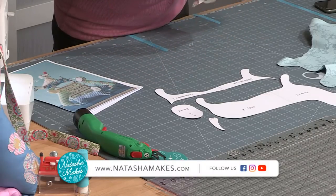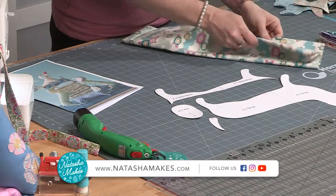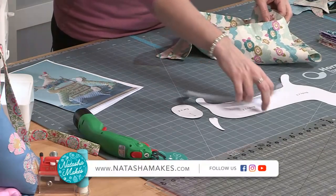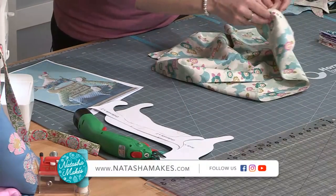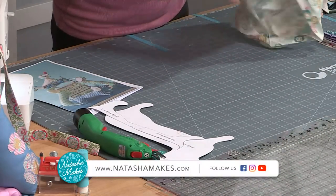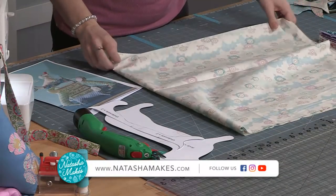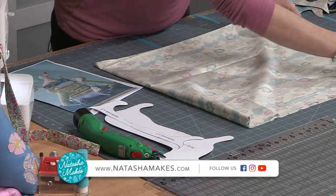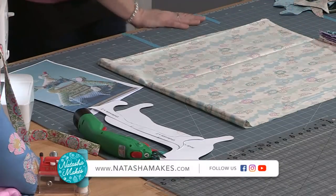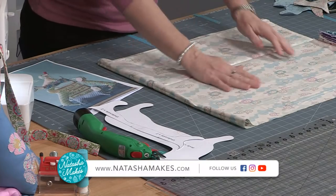So what you will do is, let's show you on these. You would say, right, okay, I want this to be my main body part. Okay, no problem. So you do right sides together. And then what Tilda recommends you do, when you've folded that in half like that, is press it. Actually, I'll pop the iron on while I'm waiting. There we go. So press that so that's all nice together.